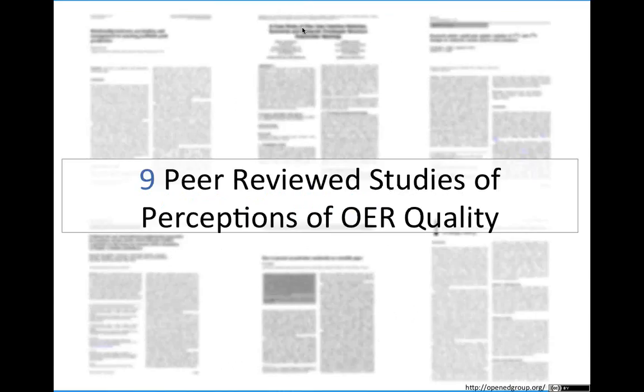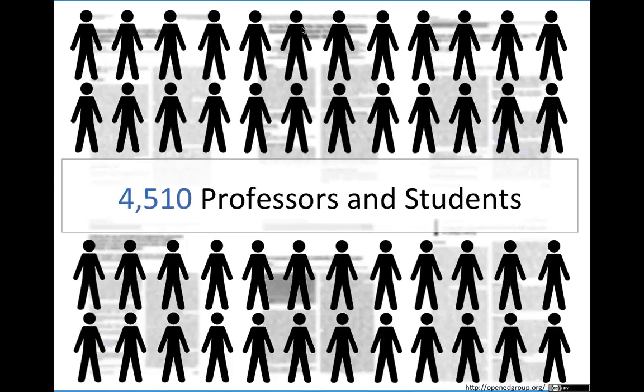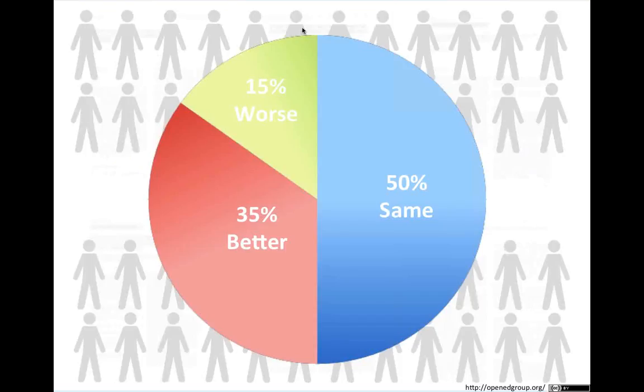And then in terms of student and teacher perceptions of OER, there were 9 peer-reviewed studies that were looked at, which showed that of 4,500 professors and students, approximately 2,366 students and 2,144 faculty members who were surveyed believed that the open educational resources were either 50% of the time as good as traditional resources or 35% superior, and in some cases found that 15% were inferior.